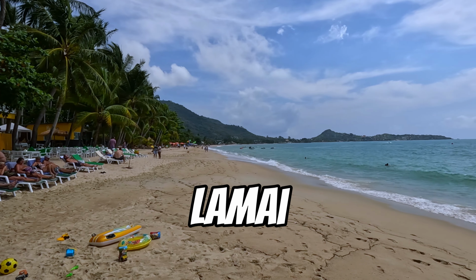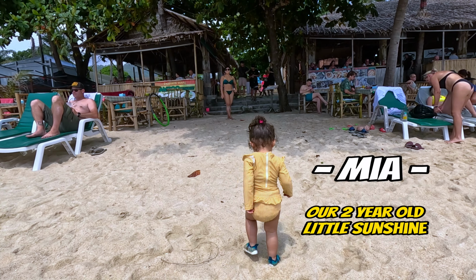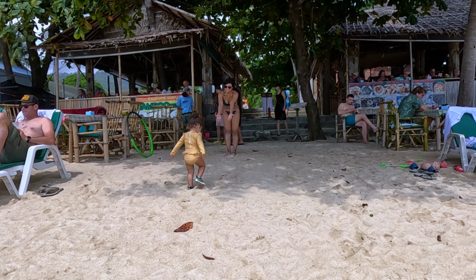This is Lamai, our hometown on the island. Mia totally approved of the beach right away. Lamai has something to offer for everyone. It's family friendly and there's some nightlife as well.